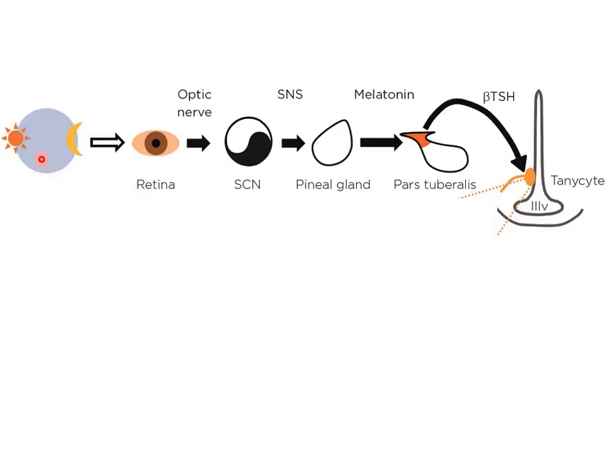So this is a situation we now have. The light-dark cycle, detected by the photosensitive retinal ganglion cells, sends information to the suprachiasmatic nucleus, the master clock, one of whose outputs is via the sympathetic nervous system to the pineal gland, which produces its daily output of melatonin coming out at night. The melatonin acts in many places in the body, but also on the pars tuberalis, and affects its production of TSH. Now this TSH, rather than acting systemically via the thyroid, actually acts locally within the hypothalamus.